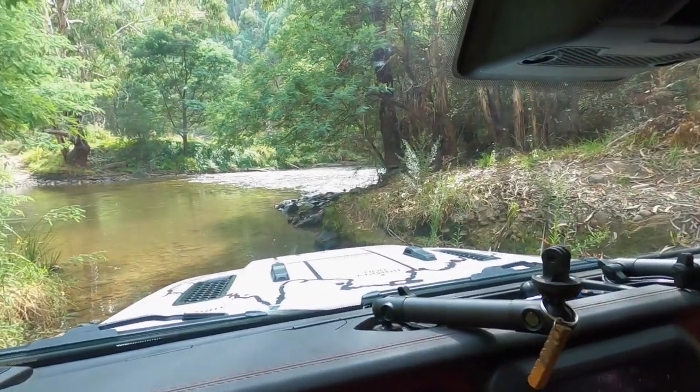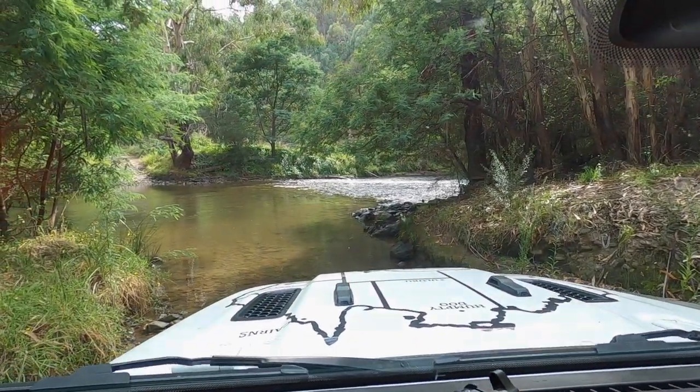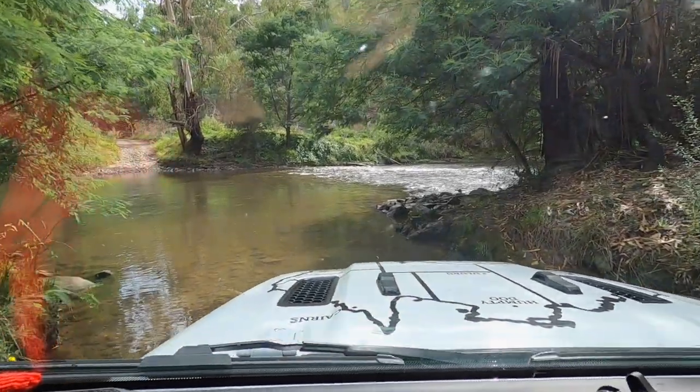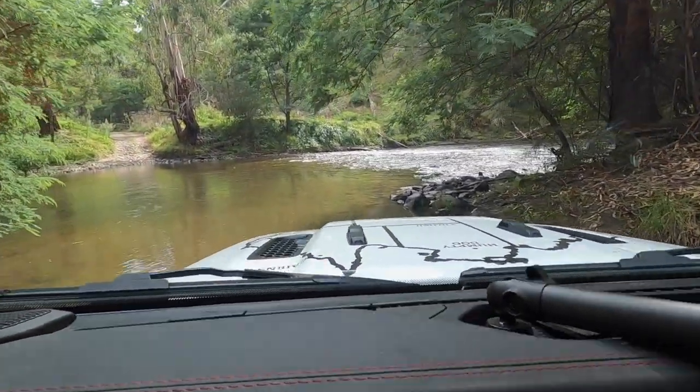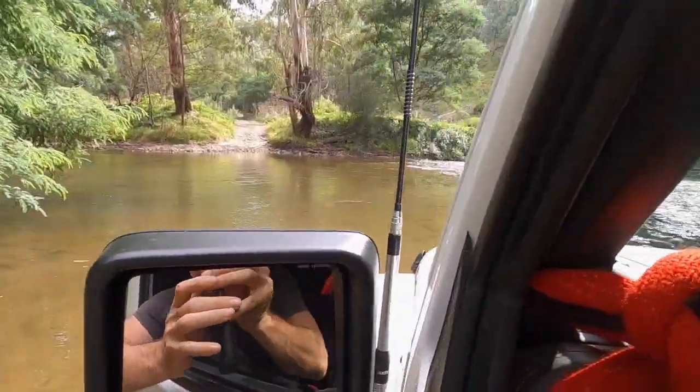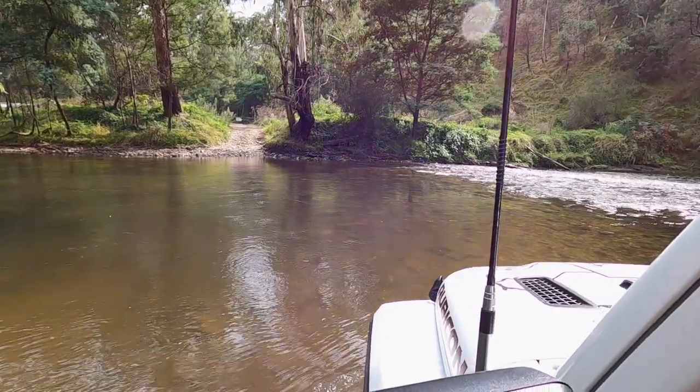All right, here we are about 100 yards later and we've got another river crossing. I can't be bothered walking this one. So when you're ready, Dad, we're just gonna go for it. We can see reasonably well from where we're sitting. It looks way shallower on the right and way deeper over on the left. So let's see how we go. I'll hang out the window.